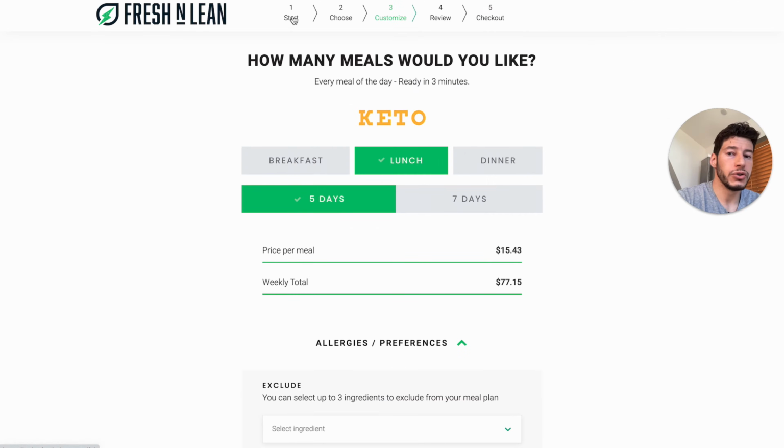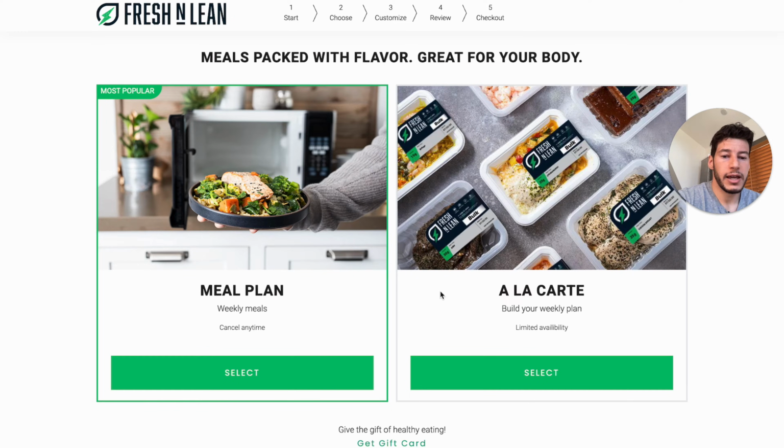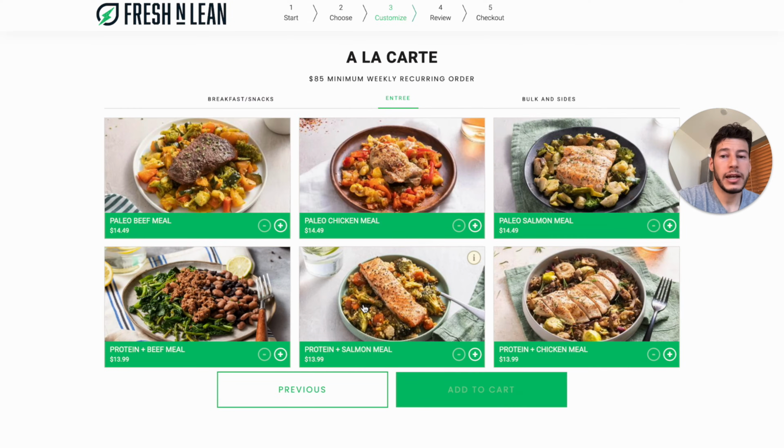Now, if you're somebody who likes variety or likes control and wants to be able to pick their meals, what you can do is you just click on the start button here, and then you can click on a la carte. And in this section, there's gonna be 3 tabs: your breakfast snacks, your entrees, your bulk, and sides. You can just add each and every single one of these that you want to your cart, and as long as you have a $85 minimum, you're good to go.